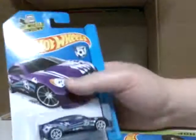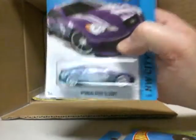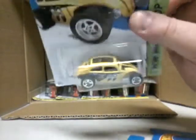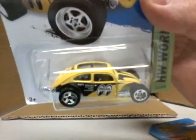What do we got here? Another purple soccer car. Yep. Oh, look at this. Custom Volkswagen Beetle. Moon eyes. Yellow. That deserves a wheel swap, too. I know Cher probably would do one on this if he gets his hands on one of these. Do it up, Cher. Customs are awesome.